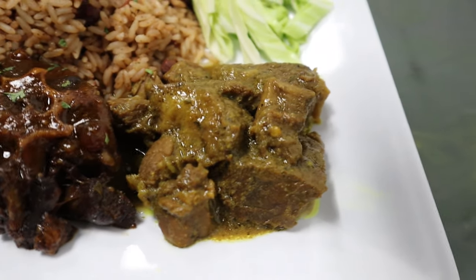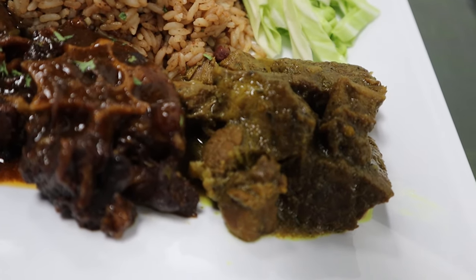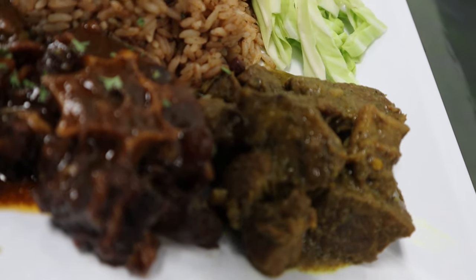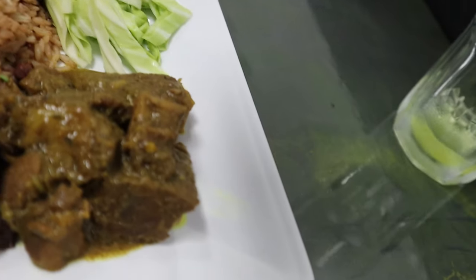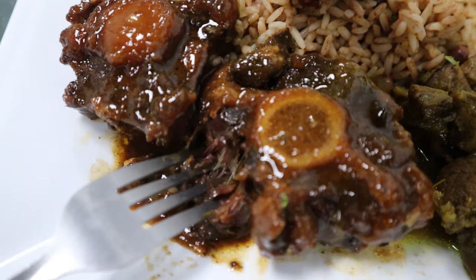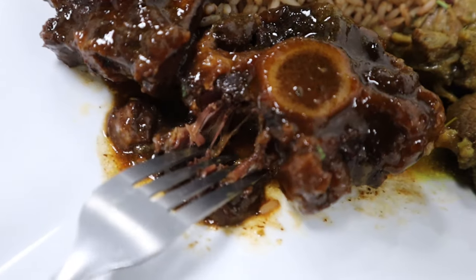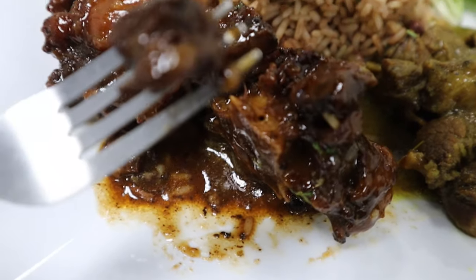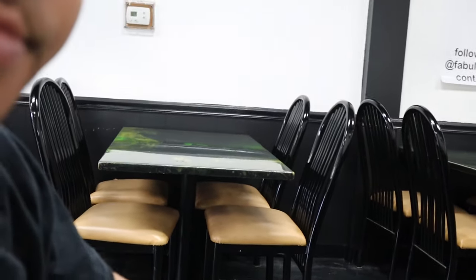Matter of fact, let me show you guys something. Look at the depth of flavor in here. You're gonna see the smokiness around that bone ring and that tender fat. That just makes it all come together. There it is. Look at that. Definitely not losing that.